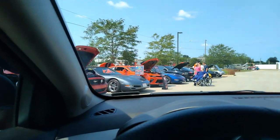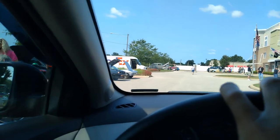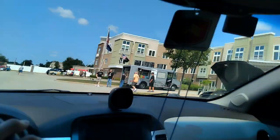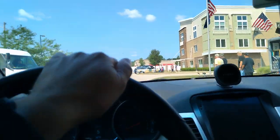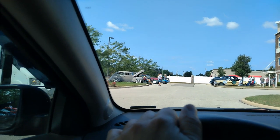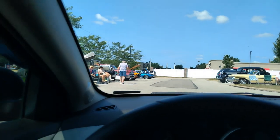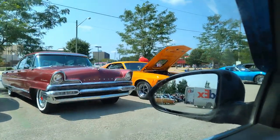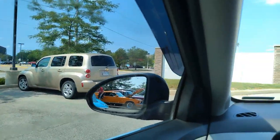Where's that Mustang I saw? Did I just pass it? Got the Charger in there, got another Mustang. I thought I saw a 60-something Mustang in here. I saw that one, he must have moved it that quick. That's nice, SS.